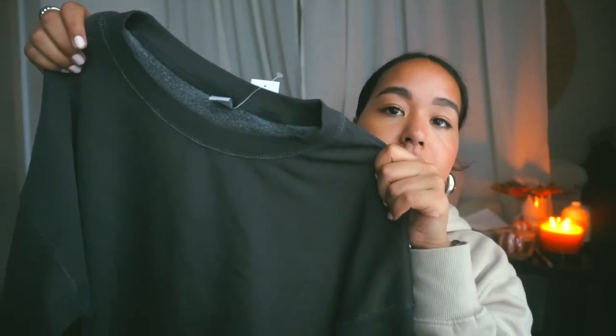So I know Old Navy does run big already, so that's why I go up to a medium. Could have gone for a large, but I feel like it would have been drowning on me. So yeah, I just kept with the medium. And then the last color I picked it up in was this really pretty gray color, which I thought was a really nice color. Definitely part of my neutrals.